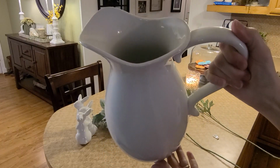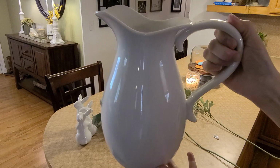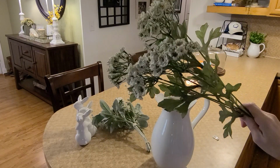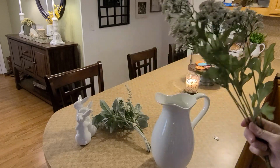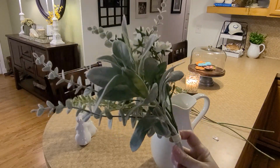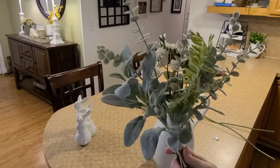And here I'm just showing you this tall, beautiful white pitcher that I picked up from Target. And yes, I'm admitting right now on film that I have an obsession with white pitchers. Also, I've got some florals here. They both came from Hobby Lobby, and I wasn't real sure which one I wanted to add to the pitcher, so I've tried them both out.